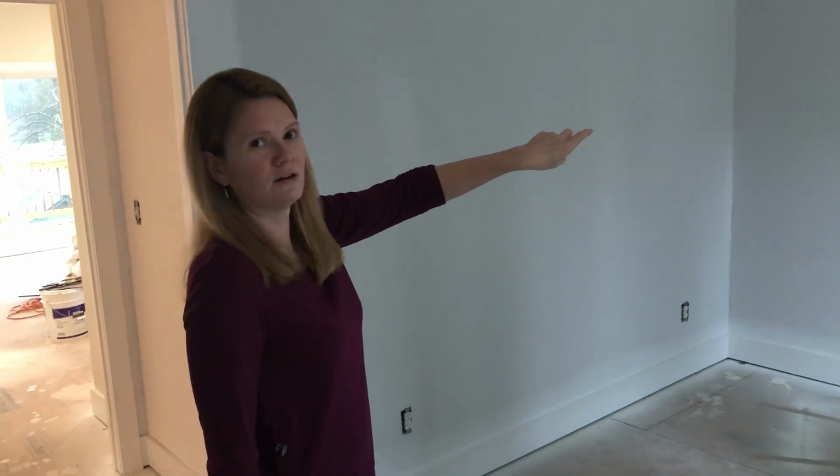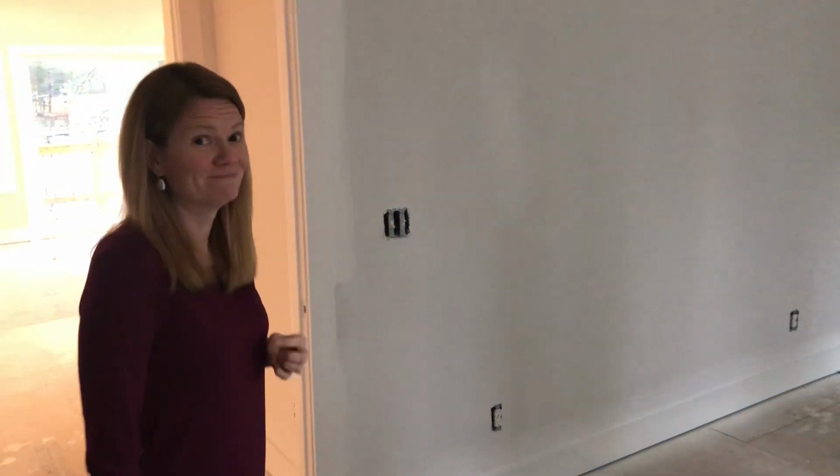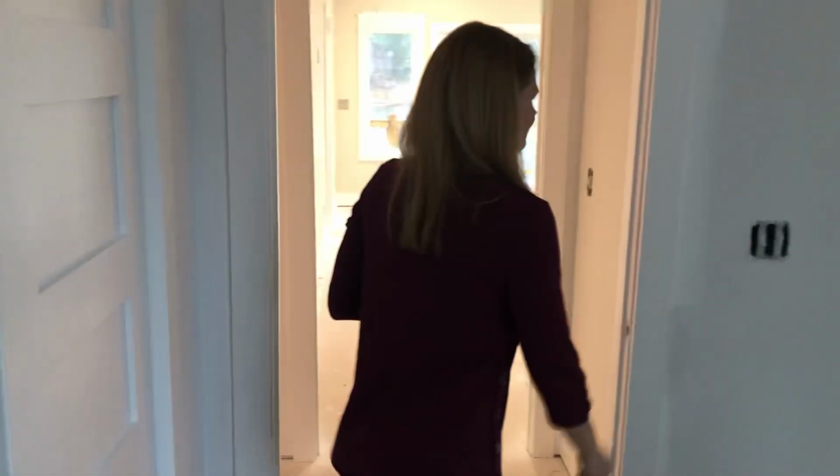Then the bathroom is cleaned up. It looks a little bit better. Still dirty. We do have some swatches over here. Did you spray over those? They look lighter. Yeah, I rolled primer. Oh, okay. That's why they look lighter. Primer will show up when you paint it if you don't. It still looks a lot darker.